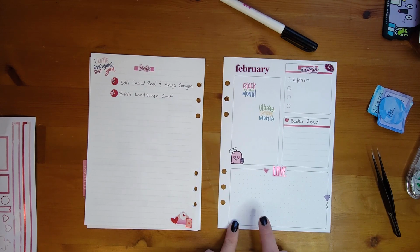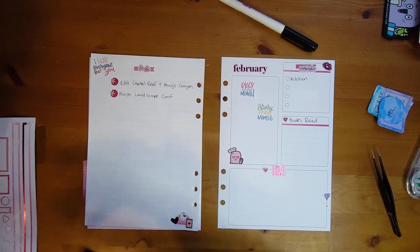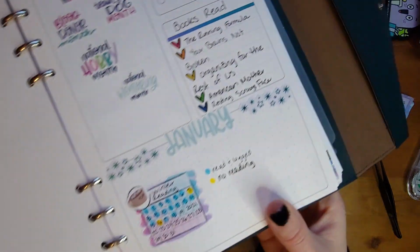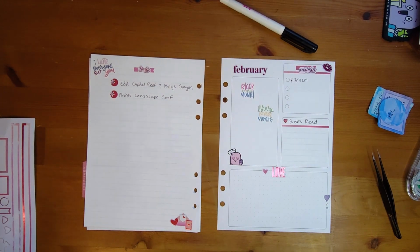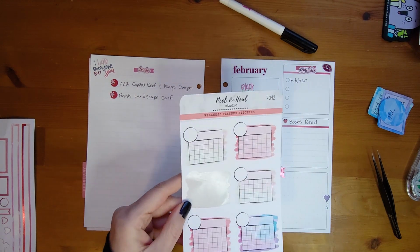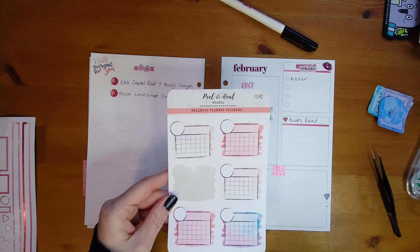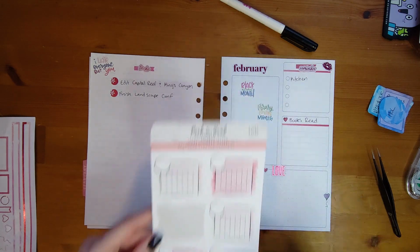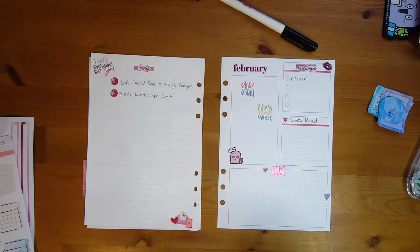I need a tracker for the library reading challenge that I had in, like this one, my winter reading challenge. I need one of those for February. Let me grab that sticker real quick. All right, so that is a little calendar from Peel and Heel Studios. I think I will use that one since it's February and we're all love.